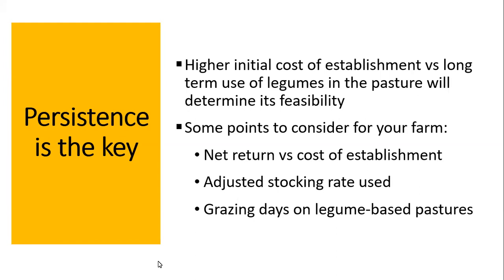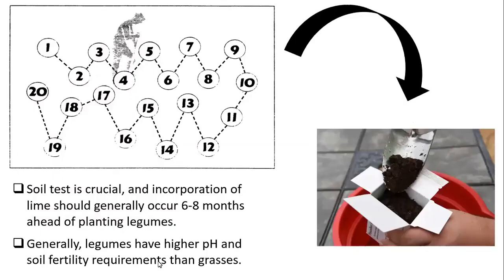And also the ability that we're going to have in terms of forage availability and how that's going to affect our stocking rate. And also the number of days that we're going to be able to have animals outside consuming pastures instead of having to supplement hay or feed to meet the nutrient requirements of some animal species or animal categories on a livestock operation. We do have higher soil fertility requirements and soil pH as well for legumes.